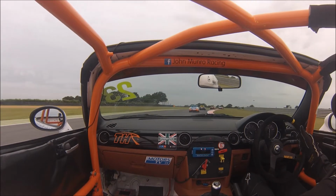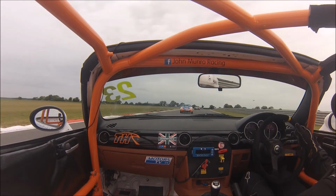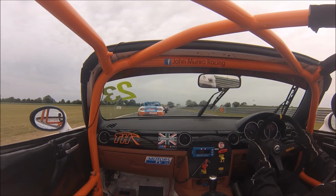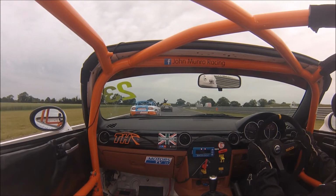The field winds through, so let's reset, shall we? We're going to be probably around halfway in this race by the time we get back going. We're about 12 minutes and change on the clocks. First race out here today, the BRSCC Mazda MX5 Supercup. We hadn't had to wait long for some action, have we?